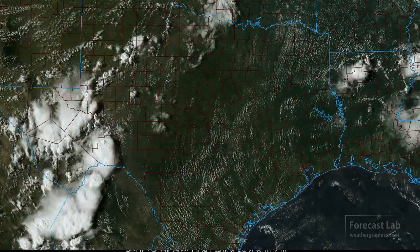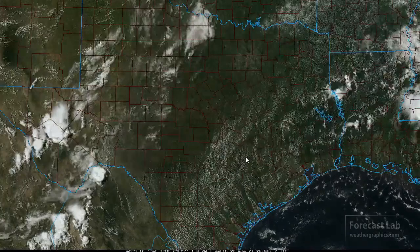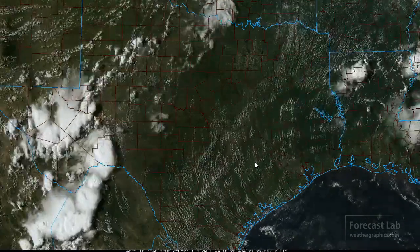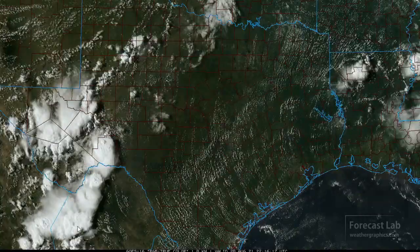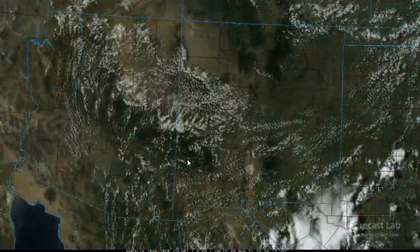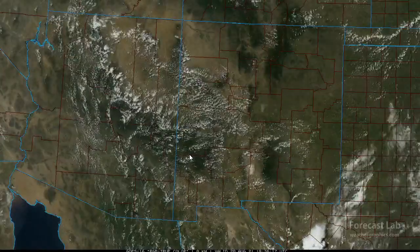And just a quick tour around the country on the satellite. You can see the profound lack of vertical development along that sea breeze. In fact, I'm not totally sure where it is. I guess that might be it right there. And then some other so-called air mass storms going up east of Shreveport. But the Big Bend, yeah, that's really firing around Toya, Marfa, and down towards the Mexican border. In Arizona, the ridging has also suppressed thunderstorm activity. Even the Mogollon Rim, not much to be found there.